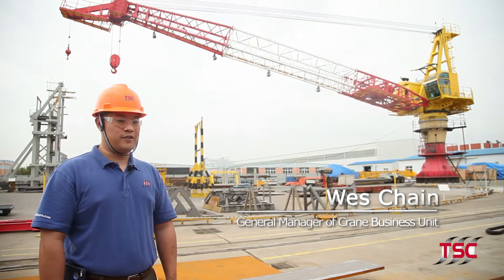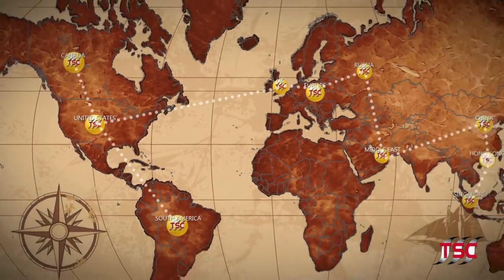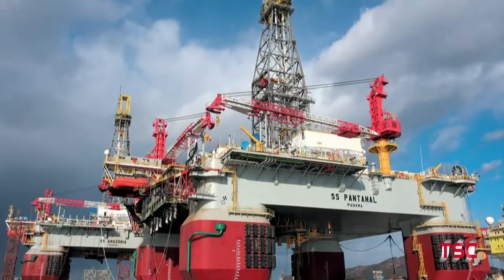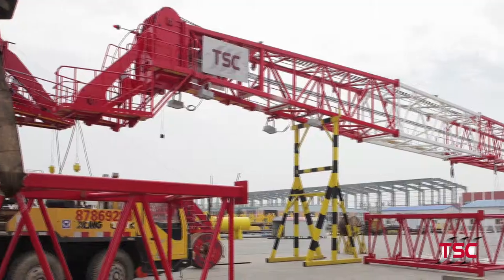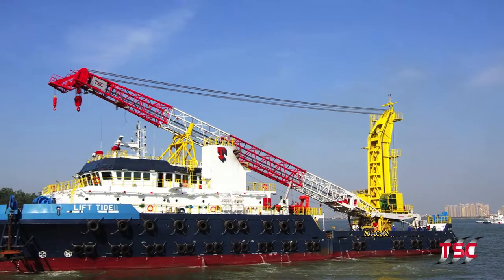TSC Offshore offers service bases in North America, South America, Europe, and Asia. We have strategic parts inventory located all over the place, so the customer is never down for a long time in case of crane failure. We offer fully trained service technicians that are available 24 hours a day, 7 days a week. With our global bases, this allows minimal downtime for our customers.